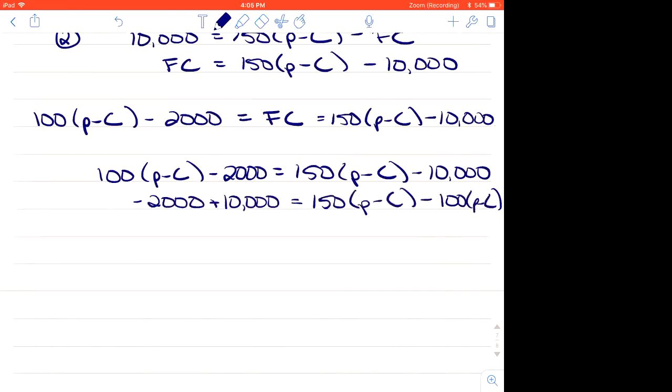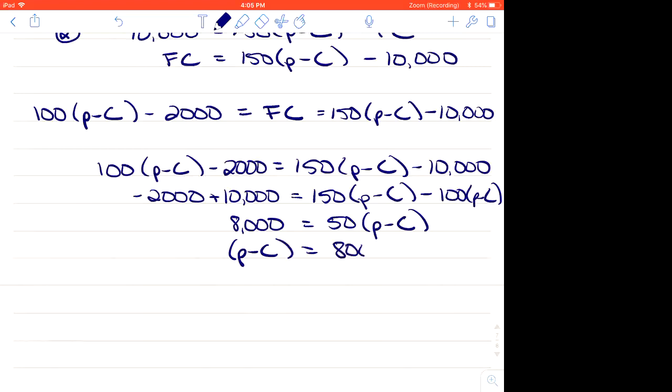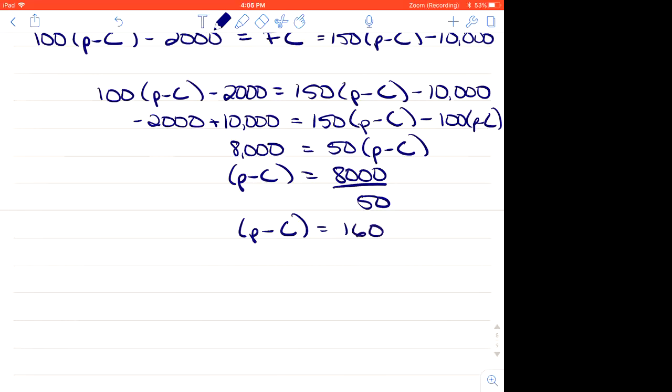So now we have 8,000. Treating P minus C as just one thing, we have 150 times P minus C minus 100 times P minus C, so now we just have 50 times P minus C. Regardless of what P and C are, we can solve for P minus C and find that P minus C is 8,000 divided by 50. I don't leave anything to chance; I calculate everything on my calculator. 160. So now we know that P minus C is 160.